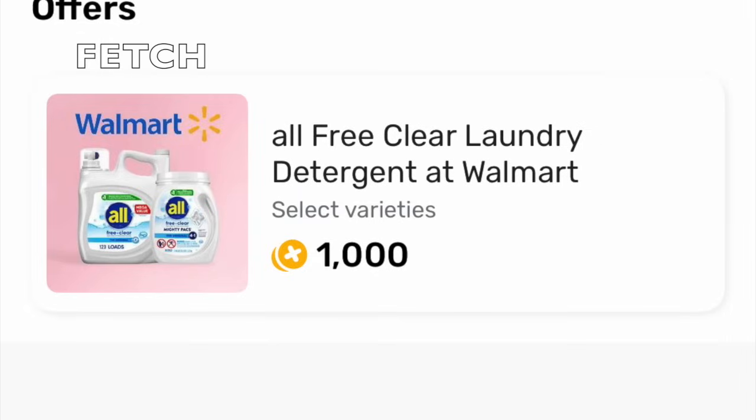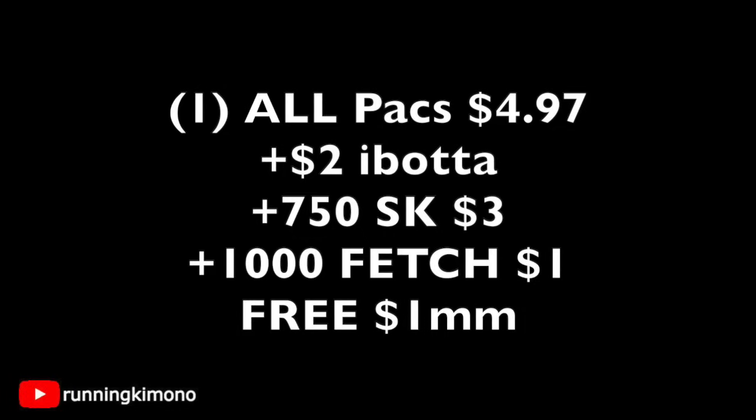So we've got to be really smart and grab those packs, because the last 2 rebates are for the packs only. $4.97, $2 back from Ibotta, 750 points back from Shopkick, and 1,000 back from Fetch, essentially making this a freebie and a little money maker. So I will take that all day, every day.